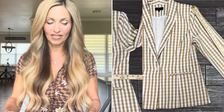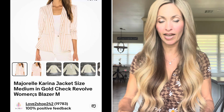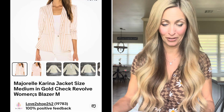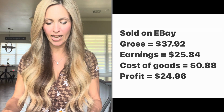Another item that I got that day was the Majorelle Karina jacket, size medium in gold check. And then I put Revolve, because it was an item that was sold at the store Revolve, which is a popular store. It sold for $37.92. My earnings were $25.84.